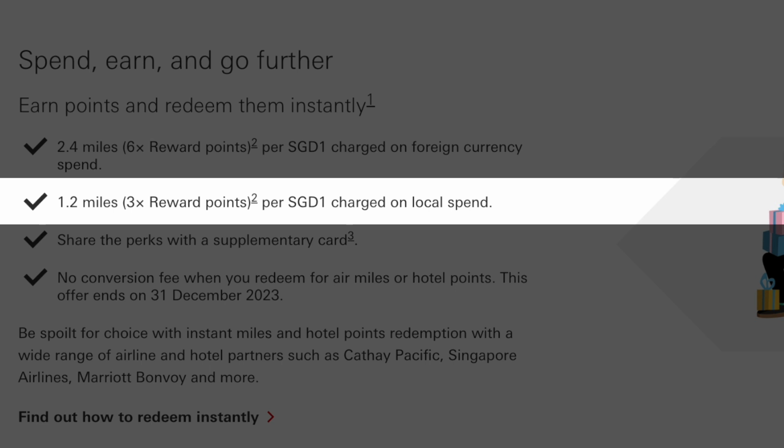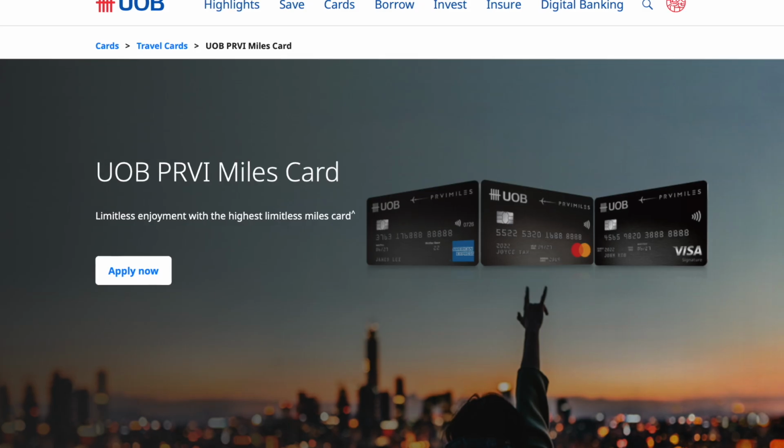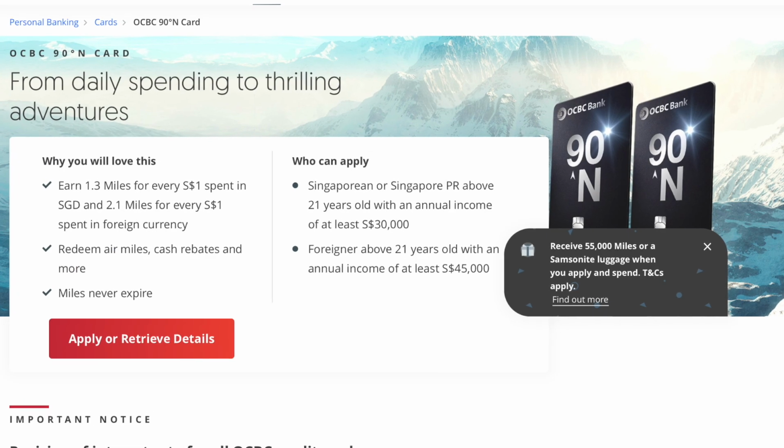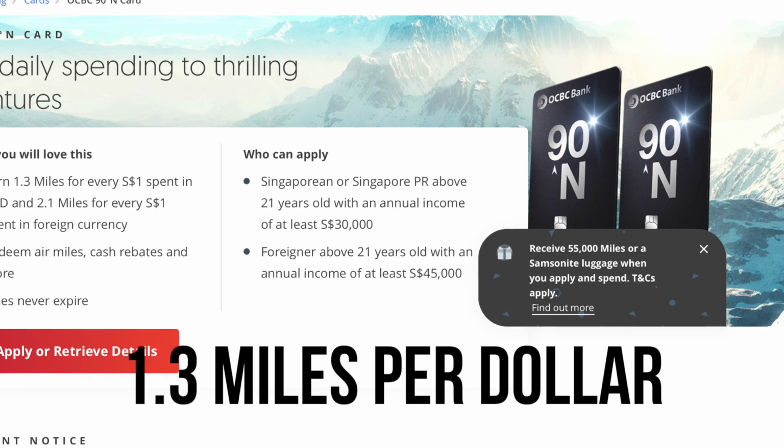The HSBC TravelOne card gives a rather unexciting 1.2 miles per dollar earn rate, and if you contrast this to other miles cards like UOB Privy with 1.4 miles per dollar, and the OCBC 90-degree N, which gives 1.3 miles per dollar, 1.2 is rather normal, right? It's the same rate as CD Premium Miles and DBS Altitude. So there's nothing really going for it in the local spend earn rate, only 1.2 miles per dollar.